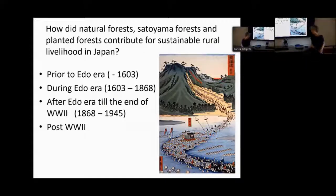But how did this landscape emerge? I got curious and started to read more about the history of forest management. Forest management in Japan got established more like 300 years ago, totally independent of Western forestry tradition.